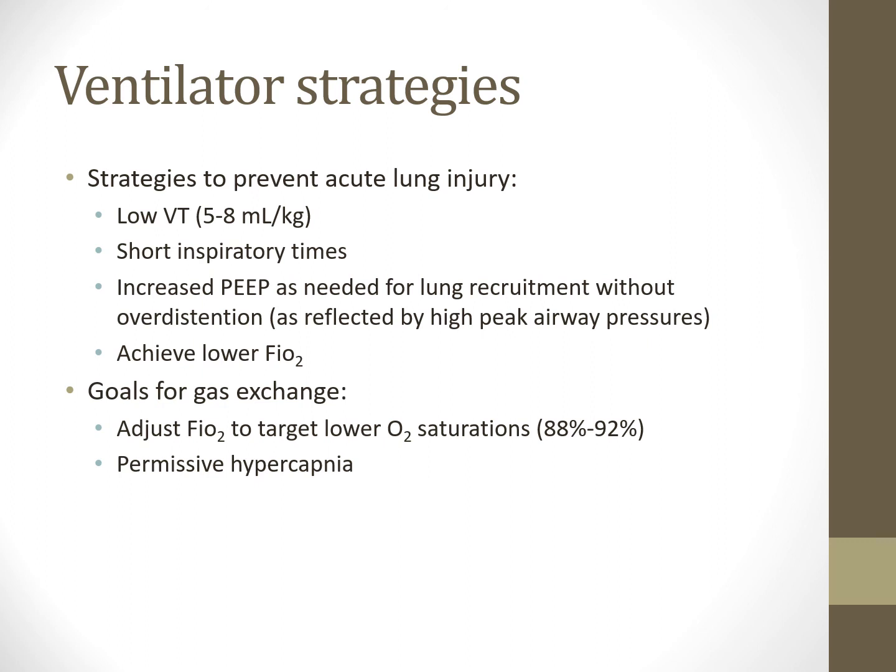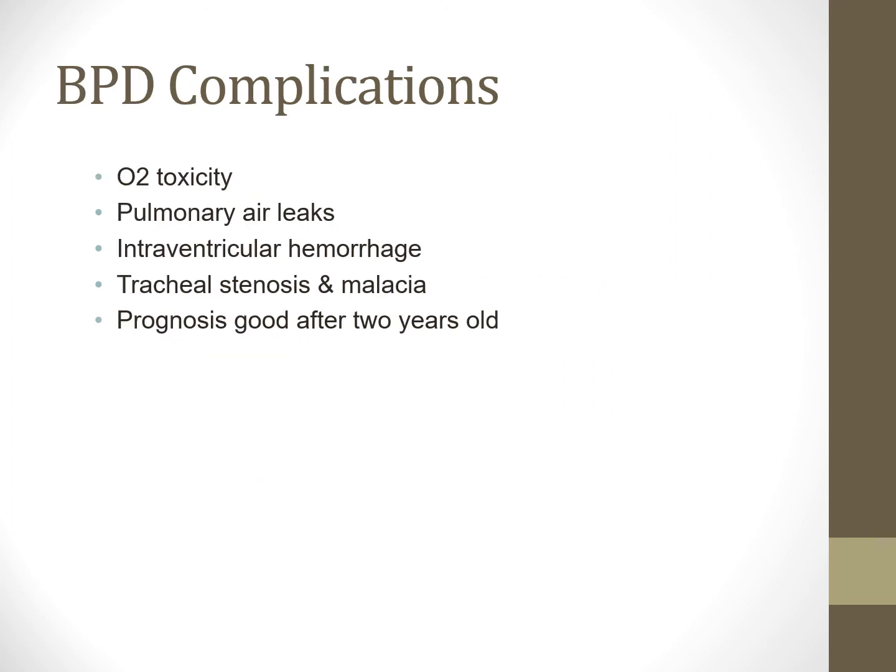But you might see that change depending on where you're working. The idea here is to titrate down their FiO2 as much as possible. That's one of the biggest damages we have. They can't protect themselves from an oxidant injury like an adult can. Gas exchange, we need to target lower saturations. They might do 85 to 92 on these kids. In hypercapnia, hypercarbia, just keep them above 7.25. They'll change that goal just like your adult patients.